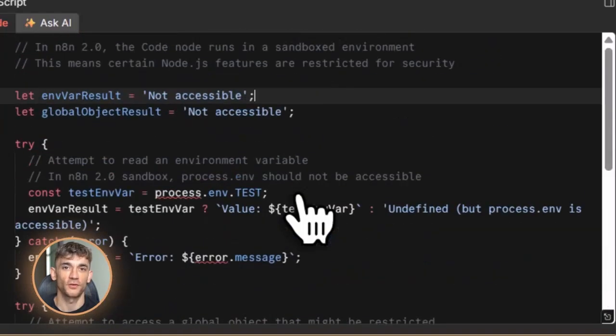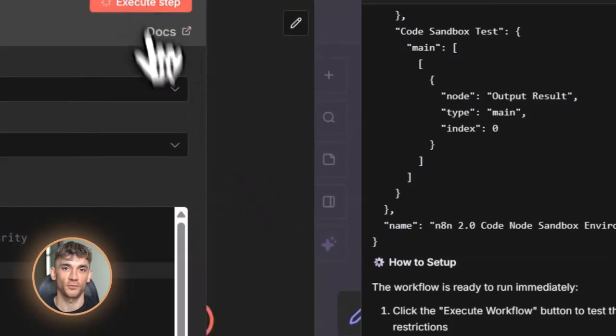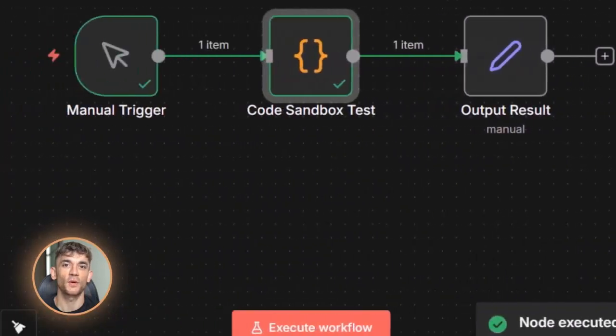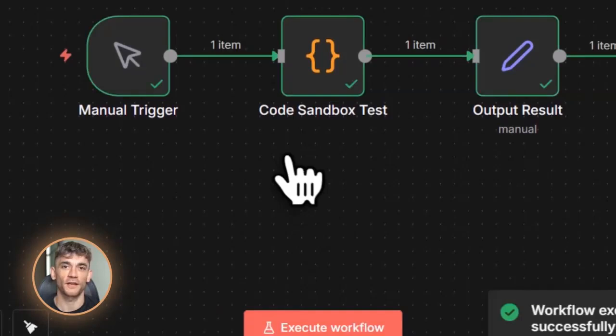Environment variables are also blocked now. In version 1, your code could read environment variables. That's dangerous because environment variables often have API keys and secrets. Now, if you try to access them, it won't work. You have to use proper credentials instead. This might break your workflows, but it's worth it.